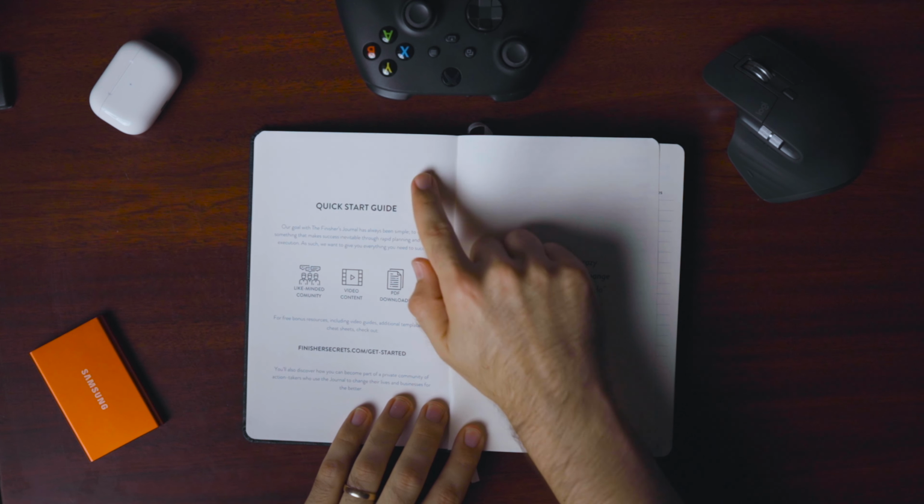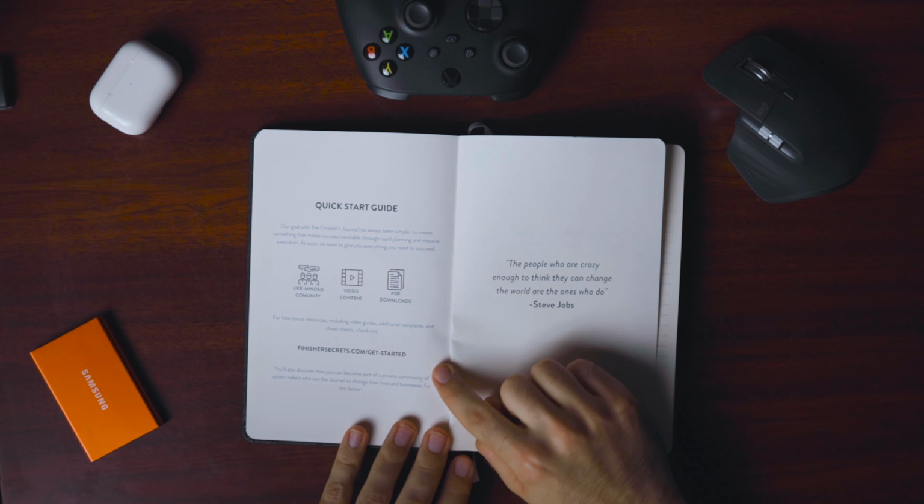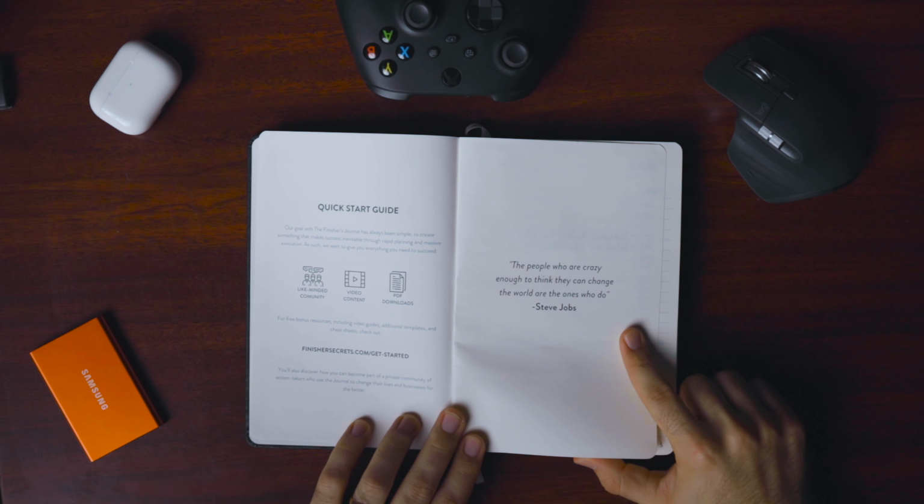On this page, it's just a quick start guide, so you can check out any other extra resources to get started. And then on the next page, we have an awesome quote by Steve Jobs. Basically, it says, "The people who are crazy enough to think they can change the world are the ones who do." Stay crazy, my friends.